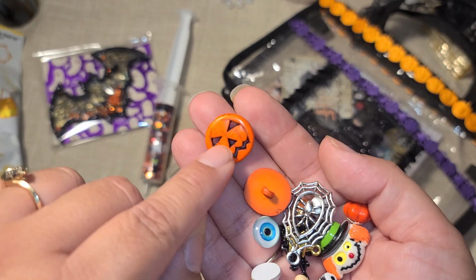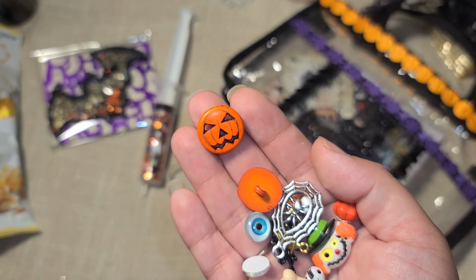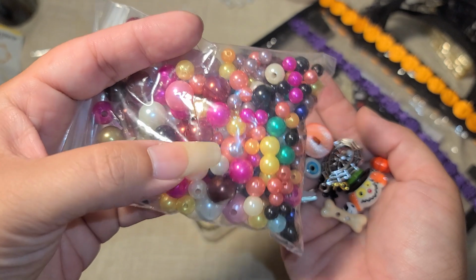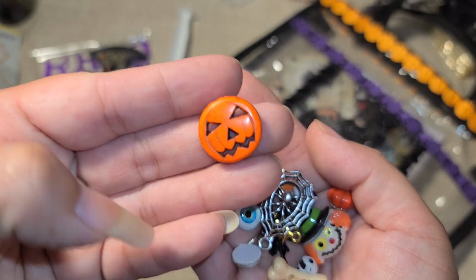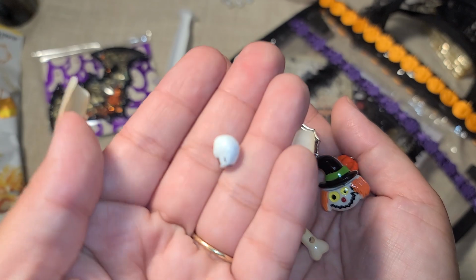So these are little beads. This is a little jack-o'-lantern. If you're thinking, let me just send some round beads, no, this is not going to work. It's not in a Halloween theme. It needs to be something like this if you're going to be sending beads. It needs to be Halloween themed. So I have a little jack-o'-lantern here. I have some little skulls here that are beads.